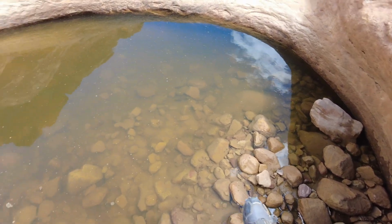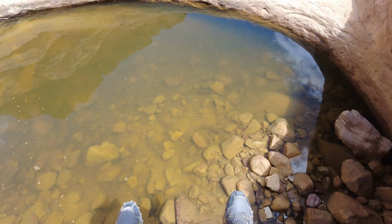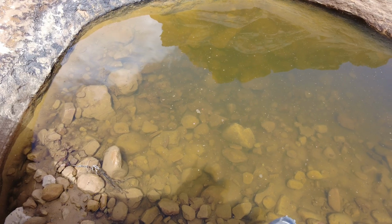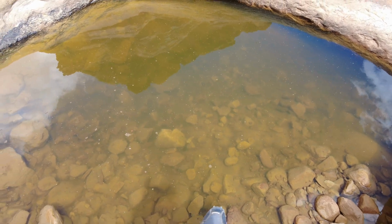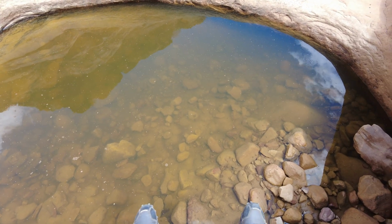And the tanks are these water-filled kind of bowls that have all kinds of unique aquatic life. Got a lot of water striders, water boatmen, etc. And in some cases, you do have shrimp in here. Sometimes these shrimp will wait a long time to hatch out when a good rainfall comes.